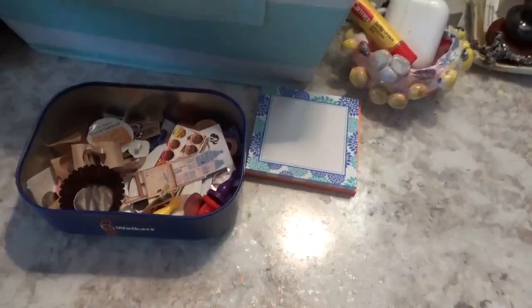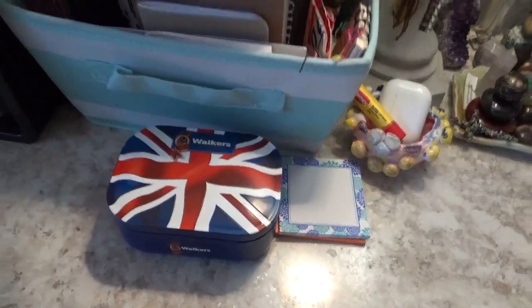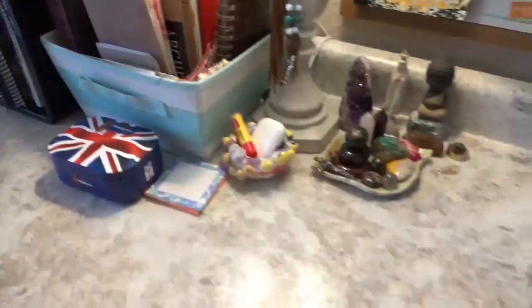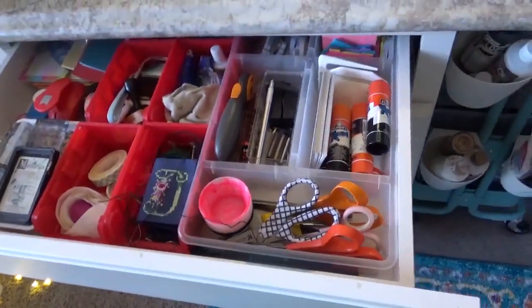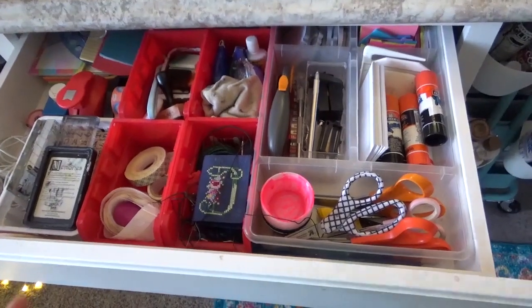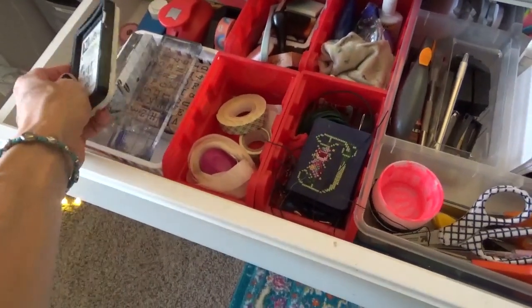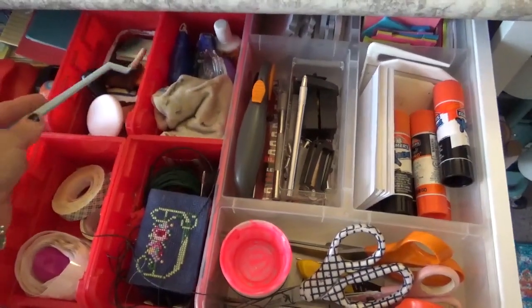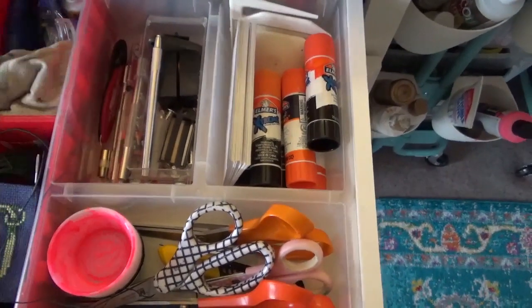This kind of has little bits and pieces of who knows what. Things that I can use on my junk journal. So I've got that. These are just regular books. I have some cookbooks and whatnot in there. Let's see, in this drawer, this side is pretty much tools. Scissors, glue sticks, I have some bookbinding stuff, adhesive, some alphabets, stamp pads, some little sponge tools, my rotary cutter. I have X-Acto knives in there.